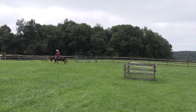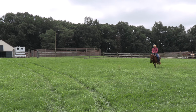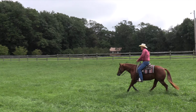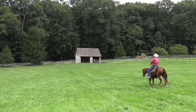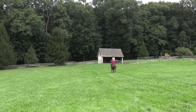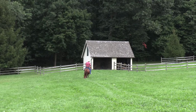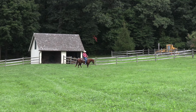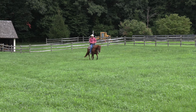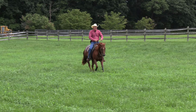Make another left up the hill. Take a careful diagonal. Little bit of a leg yield into her lead. I'll turn right. I'll move her over again, and say, how about a lead change?